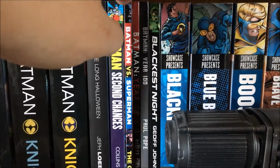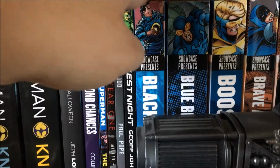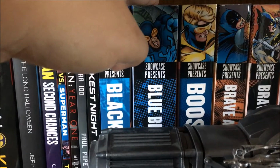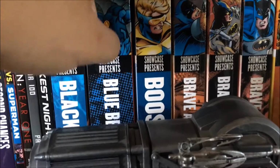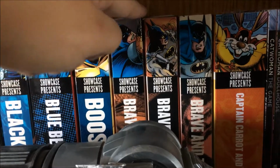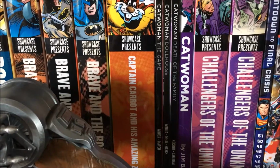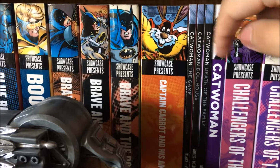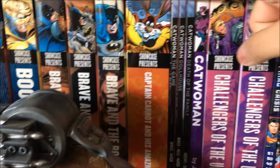But yeah, Batman Year One, Batman Year 100, Blackest Night, Showcase Presents Blackhawks Volume 1, Showcase Presents Blue Beetle Volume 1, also by Len Wein. Booster Gold, Showcase Presents. And then you got Showcase Presents The Brave and the Bold Batman Team-Ups, Volumes 1 through 3. Then you got Showcase Presents Captain Carrot and His Amazing Zoo Crew, which is also another recent purchase. I got this for like $4. So that's a really good deal.